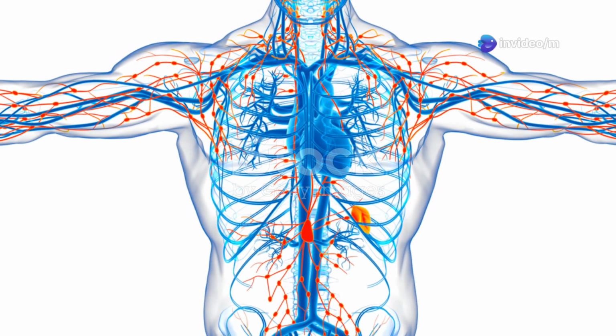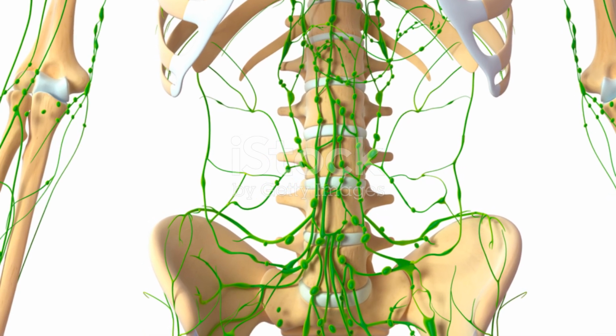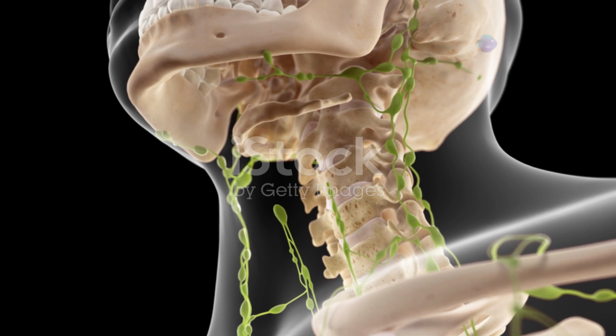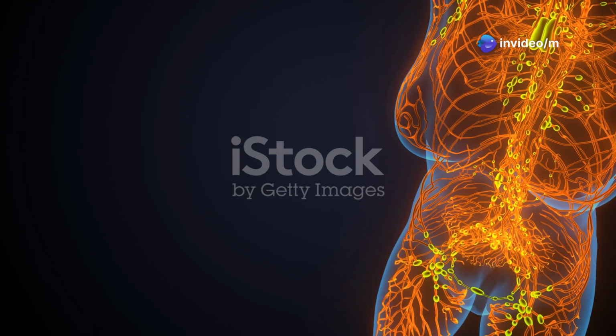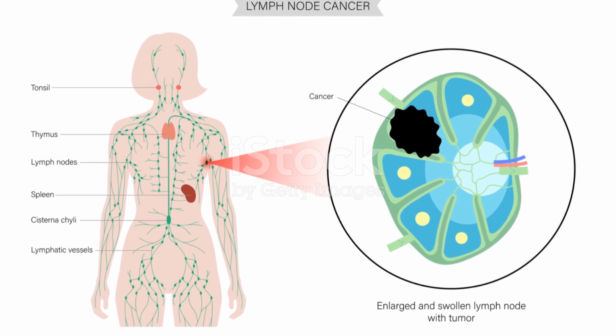Lymph nodes filter harmful substances and fight infections. In leukemia, swollen lymph nodes can indicate disease spread. Leukemic cells accumulate, causing persistent swelling. Swollen lymph nodes in leukemia are often tender and persistent. If you notice unusual lumps or swelling, consult a doctor. Early diagnosis is crucial for managing leukemia.